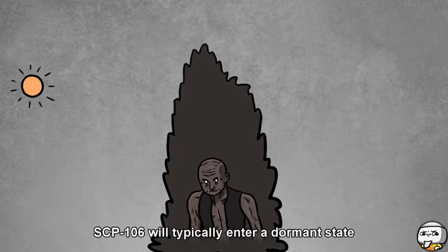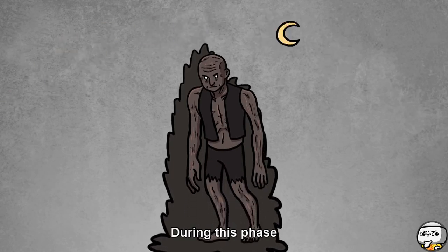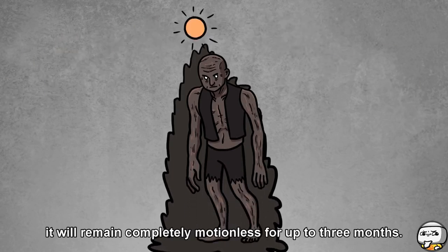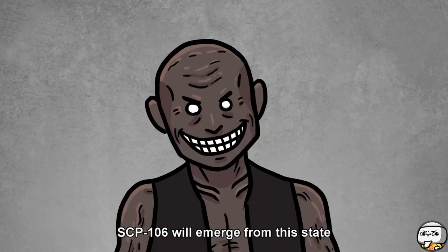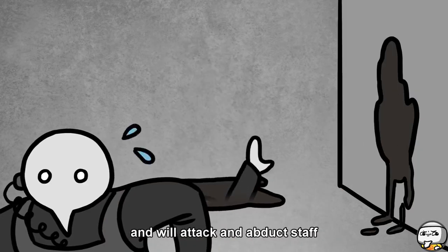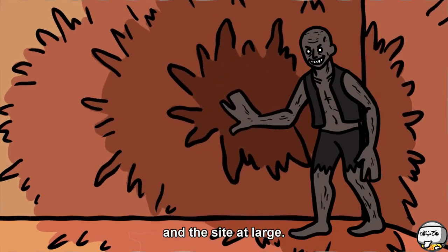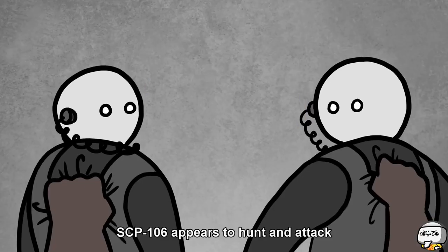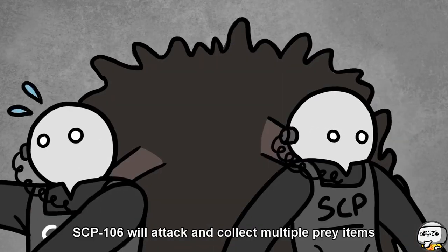SCP-106 will typically enter a dormant state after finishing with a lure subject. During this phase, it will remain completely motionless for up to 3 months. The cause for this is unknown. SCP-106 will emerge from this state in a very agitated state and will attack and abduct staff and cause gross damage to its containment cell and the site at large. SCP-106 appears to hunt and attack based on desire, not hunger.